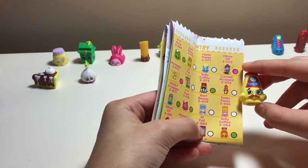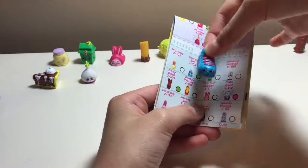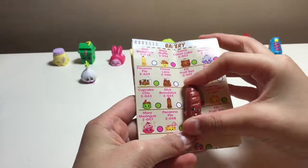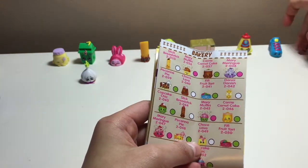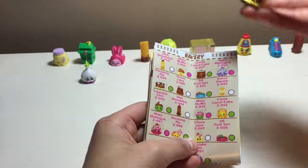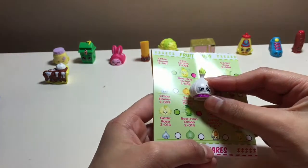Now we have Cornell Mustard, that's in yellow and red, and it is common. Now we have Sneaky Sue in blue and pink, and it is also rare. Now we got Slick Breadstick, that is common in brown and red. And now we got Pecana Pie, that is brown and white, and that is rare. The last one I have is Garlic Rose, that is common in white and purple.